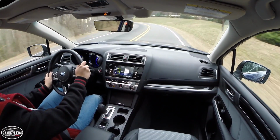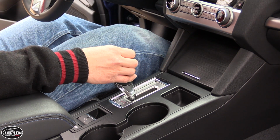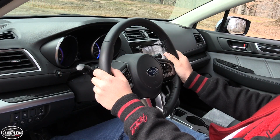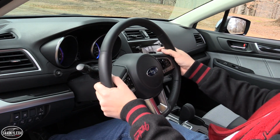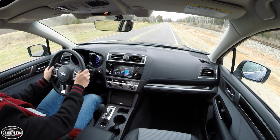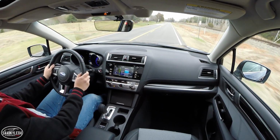Sending power to all four wheels via Subaru's symmetrical all-wheel drive system is a continuously variable transmission. CVTs have come a long way in delivering better performance with enhanced efficiency. Subaru's Lineartronics CVT is one of the best out there. While it's not something you'd want in a sports car, it makes a strong case with family sedans and crossovers as it offers a lot of flexibility.